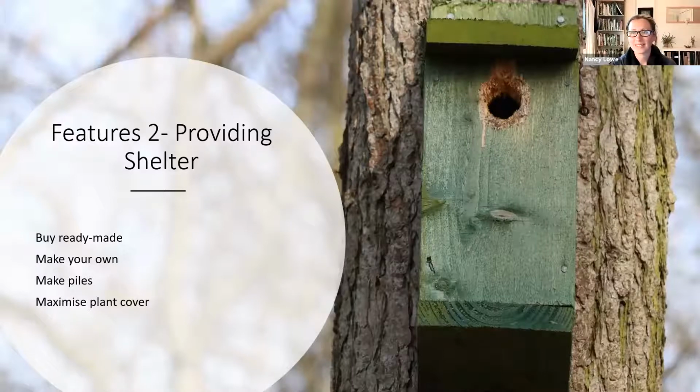Once you've provided homes for insects, you've provided food for larger animals and for birds. You've provided some water for your insects, so your animals and birds have got access to water as well. So really all that larger animals need, once you've provided all this stuff, is some shelter. So again, you can make your own, you can buy some ready-made ones, which are often really good options if you like to have a neater garden, or if you want to put something into a neater area of the garden.